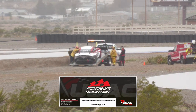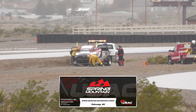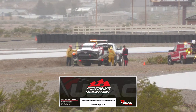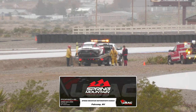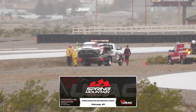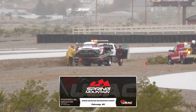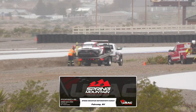So it looks like they're getting Dennis's car up onto the truck, so they'll get him out of the way shortly. They said they did not anticipate it restarting. They're getting close to being clear, though, but they got to get that truck back out of the firing line, and hopefully that'll only be a couple minutes. It actually looks like they did wave the checkered flag. We see some cars pulling back into the paddock area.